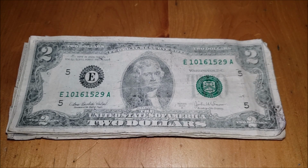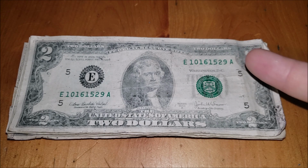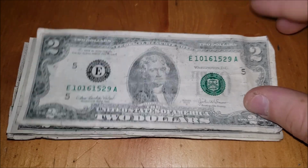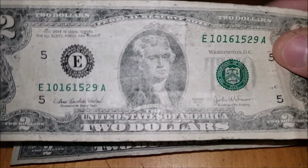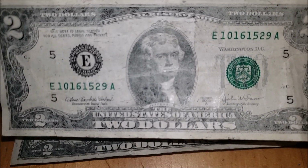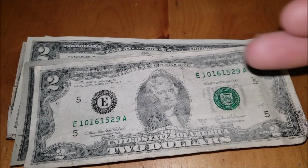But this is a good old-fashioned date note with October 16th, 1529. Or it could be a double year note, 1016, 1529. But I think that's less acceptable as far as a variety note. Now, this one's really depleted. I would say, once again, it's due to chemicals or a dryer. But missing prints are always something I like to take a closer look at to see if it is in fact an error missing print.